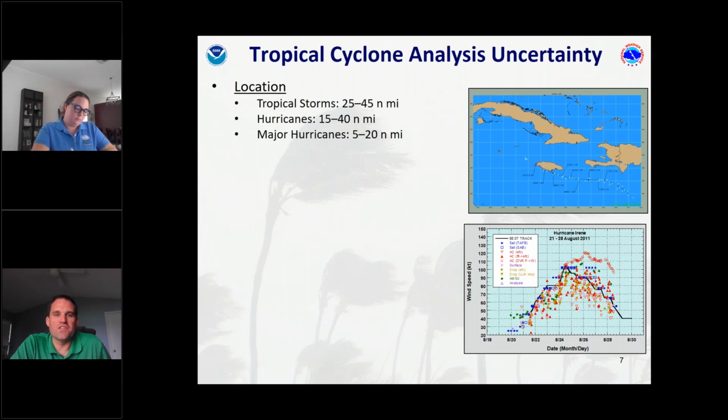Now, let's talk about the analysis uncertainty. So we talked about where we have to analyze where the center of the storm is. Now, our confidence in where the center of the storm is located depends on a few things. It depends on how well defined or how easy to track the center is, sort of the development stage of the storm. So tropical storms may be very difficult to find the center, especially at night if you don't have visible satellite imagery or aircraft data available or a scatterometer. You're trying to infer things from infrared satellite imagery. So our location might only be good to within 25 to 45 nautical miles.